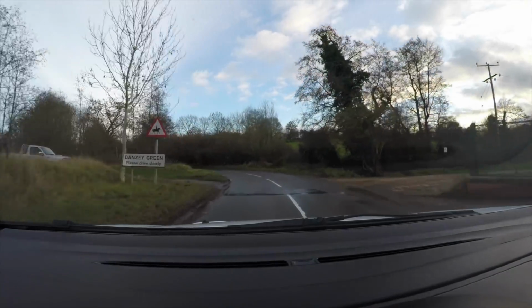But yeah, we're on our sort of usual country route. We'll get a nice sort of feel for the car. Yeah, just generally have a bit of fun with it. As you can see, it's already making lots of bangs. I've barely even touched the gas.